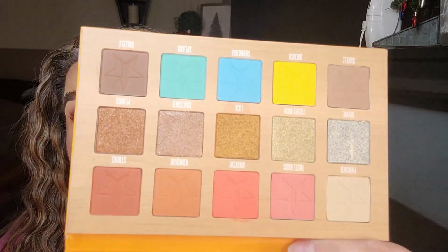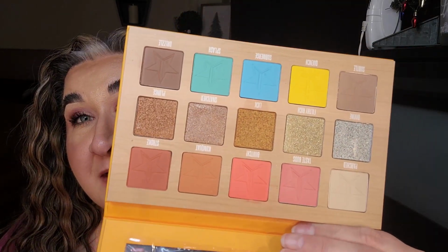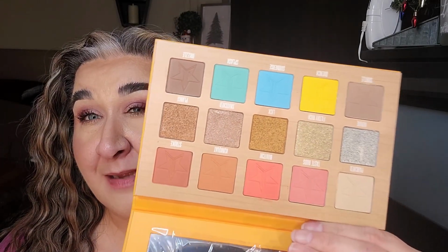So this is what the palette looks like. I'm pulling this in because it just looks so fresh and fun, kind of spring-esque. So this probably would have been good for March, April, May, but I just couldn't wait any longer. I want to try it now. So I'm going to pull it in for January.